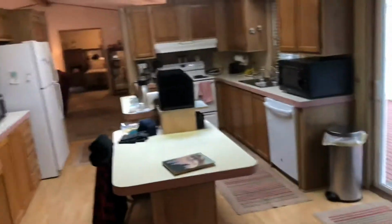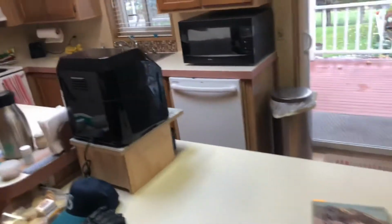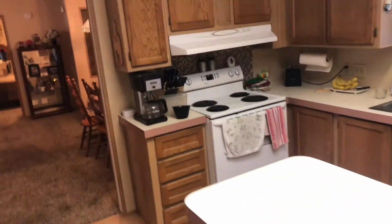Coming into the kitchen area, you can see in here we've got very nicely laid out, lots of cabinet space. Got the island in here, kind of a double island. Dishwasher, stove, refrigerator. It's got the hooded vent fan, and like I say, cabinets galore here. Skylights, all natural.